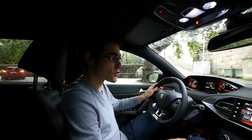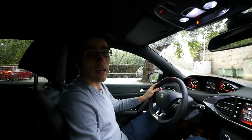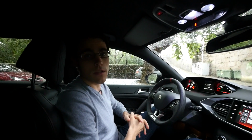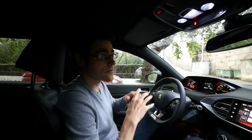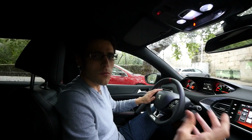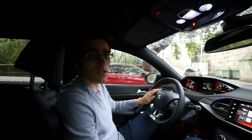So my impression here, they really stepped up the game. I think the best Peugeot interior so far. It was already kind of good with the general 308 version and with the 308 GT I've shown you. It's also linked in the video description. That's kind of the GTI Lite version. But here again, they paid more attention to even more details, for example, with the contrast stitches.